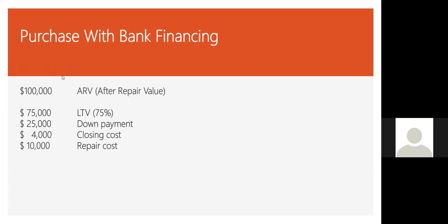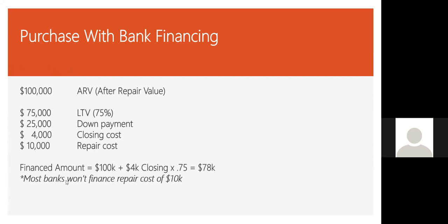A lot of times they won't put that in there, right? You won't get that. So again, what's our finance amount? The 100K plus the 4,000 closing, 78,000 is what we're going to finance, because they won't finance the 10,000 repair costs. Again, that's the bank financing piece of it. If you're going to finance it, that's how you would do that deal. Any questions? I know I'm saying the same thing 4 or 5 different ways just to get you to see how it works with bank financing, with the hard money loan, and with cash.